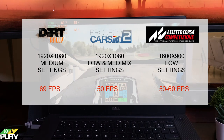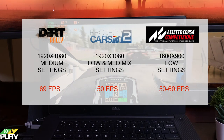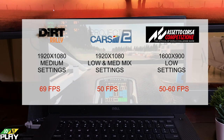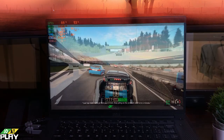We had to get it down to 900p with as low settings as we could get. And with that, we got around average, I would say 55 to 60 frames per second. It went into the 40s sometimes when you had a lot happening, and it went as high as 70 to 80 when you're by yourself on the track.